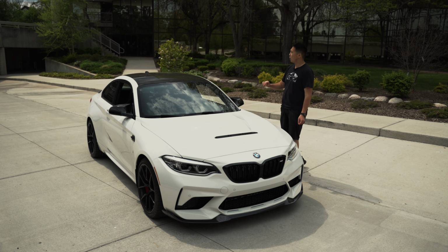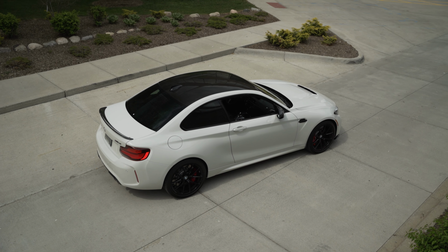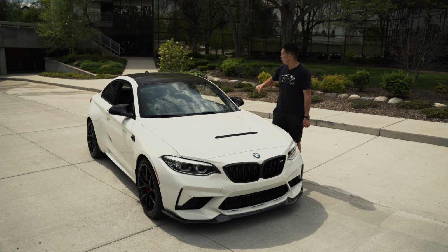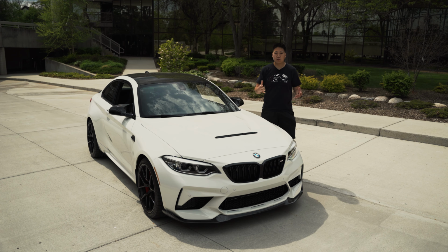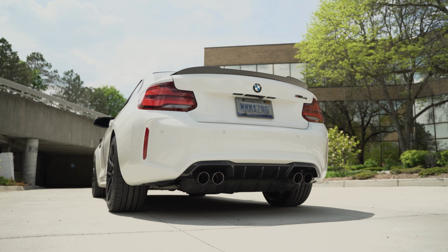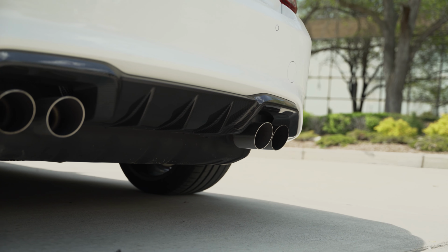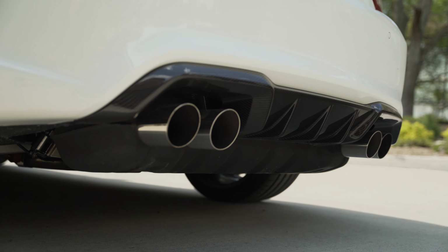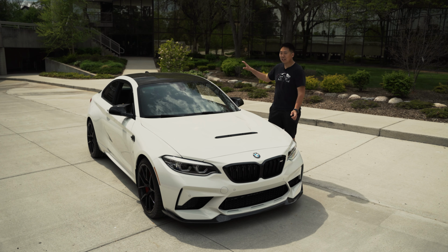To lower the center of gravity, we have a full carbon fiber roof. It's exposed weave. We have carbon fiber mirrors. We've got the rear lip and then also a little wing back there and the rear diffuser. Underneath that diffuser, something very important has to be done. You must black out the giant muffler underneath the M2 CS, because when it's silver, it's very apparent and it does not look good. So luckily, this one has it already blacked out, hides it a bit better.